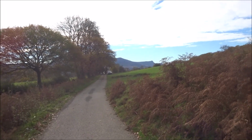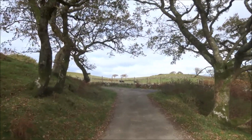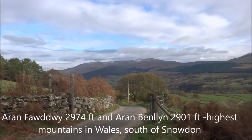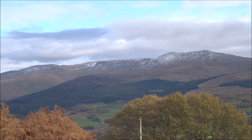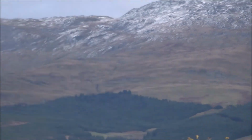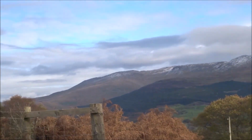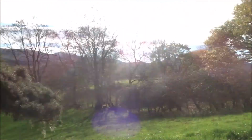Okay, I've reached the furthest point of this walk, and here I turn and head back towards the village. Here's the road junction, and I'll just point out those mountains over there, on the other side of the valley. They're the highest mountains in Wales south of Snowdon, just under 3,000 feet above sea level, even higher than Cadair Idris: Aran Fawddwy and Aran Benllyn. The difference when the sun comes out.